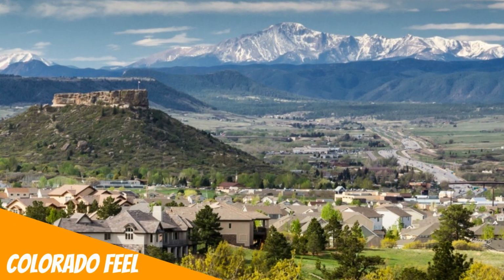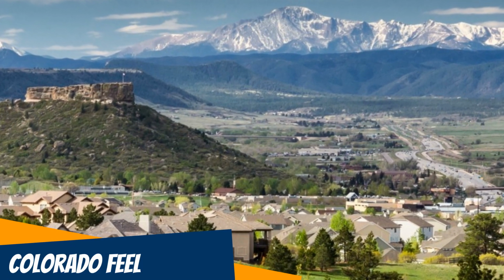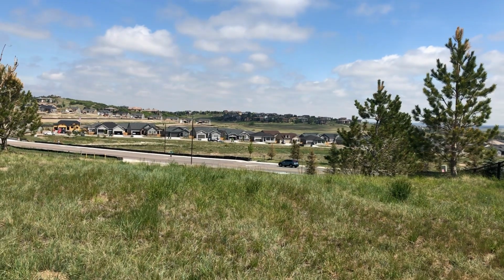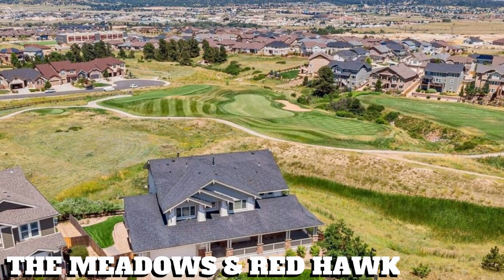I often have people tell me they feel like Castle Rock is one of the most Colorado feeling towns that they've seen. And it has a lot to do with the terrain. There's just so much up and around you that you feel like you're nestled into foothills and mountains. And that's something that when people are moving here, they usually crave. So my favorite neighborhoods in Castle Rock include the Meadows and Red Hawk. Those sit on the west side of I-25.